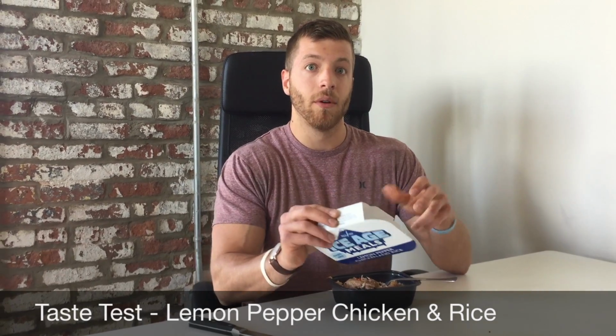So now we're going to taste test the lemon pepper chicken and rice. To give you a little bit of a nutrition breakdown, this is one of the labels that doesn't have the caloric total, but the macronutrients read as 35 grams of protein, 45 grams of carbs, and 15 grams of fat. Doing the math in my head on the spot, that equates to 455 calories. So now for the taste test. We're going to start with the chicken.